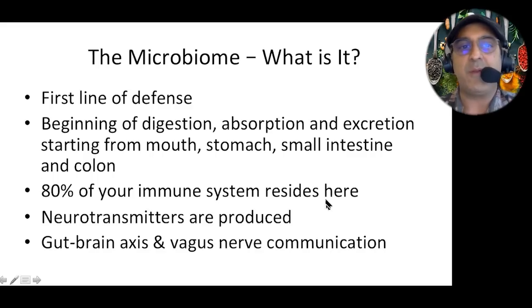And more importantly, over the last 5 years, a lot of research is exploding in the microbiome sphere, looking at neurotransmitters, the gut-brain axis, and how your gut controls your mood. And I'll explain that as well. So let's get started here.